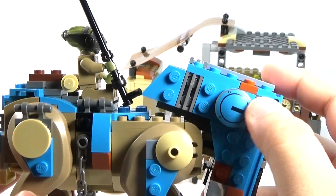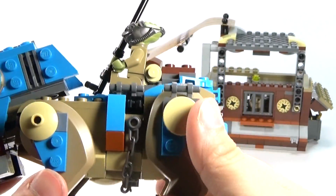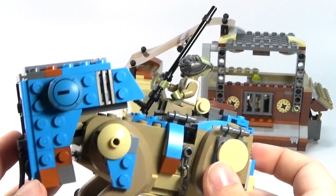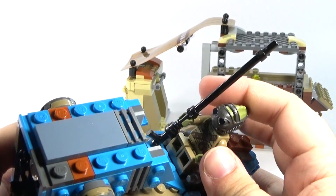The eyes are printed pieces, which is, of course, really, really nice. And I think they did a pretty good job on it, actually. It does resemble the one in the movie, so that is always a huge plus, which, of course, if you didn't know, this is based on The Force Awakens, the newest Star Wars movie so far.